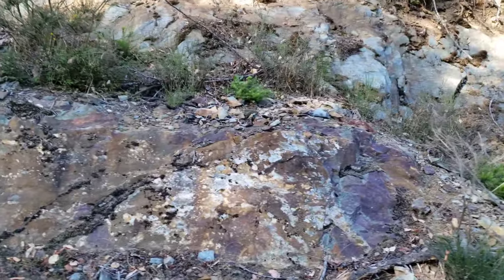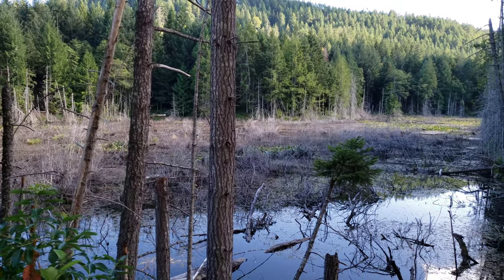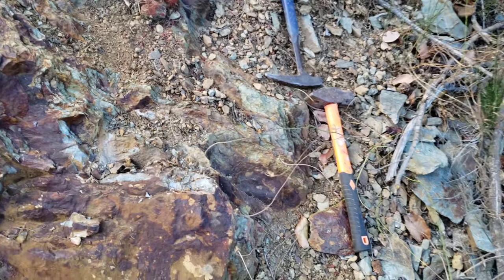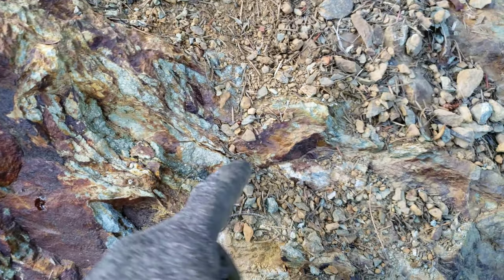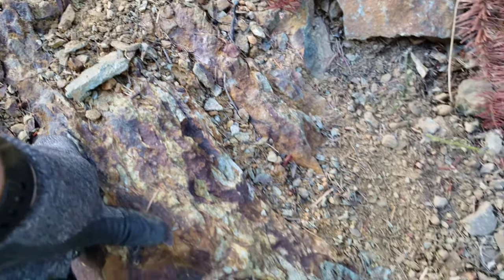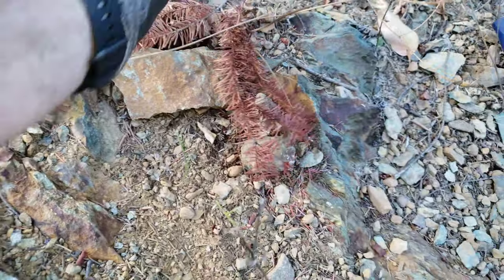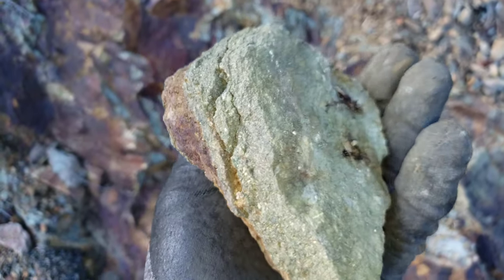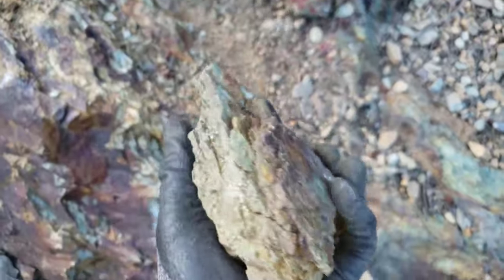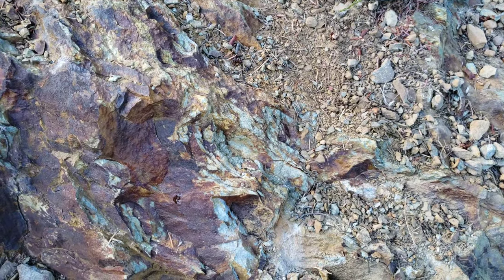I can see disseminated sulfides in this, and sulfides in veins at the end there. We have lots of stringers here, and solid mineralization going to about here, so maybe over 6 to 8 inches. Here's a couple of samples that we found. They're pretty weathered, so let's get a better sample from in here.